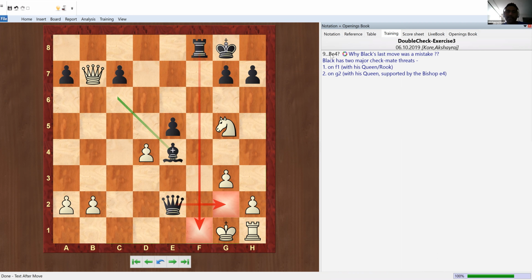So after bishop e4, we have switched sides. We are saying that black's last move was a mistake, right? And yeah, okay, white here has an opportunity to win. He has the opportunity to turn the tables. From the losing side, he's going to the winning side. He has that opportunity. But you have to be cognizant of what these two things are doing here. So that's why knight into e4 or queen into e4 are not going to work.